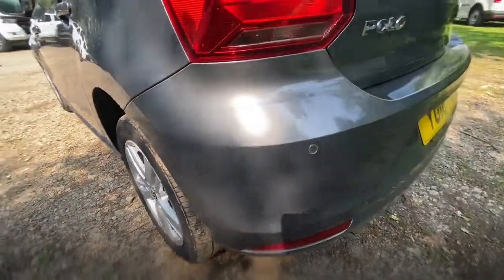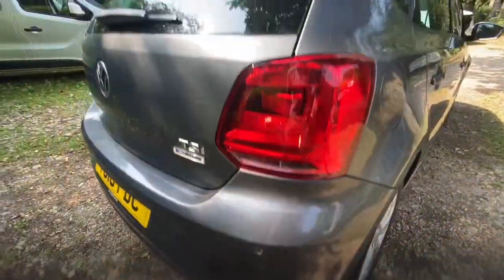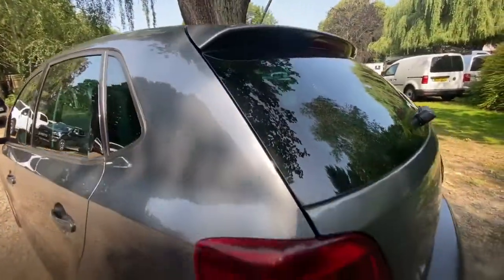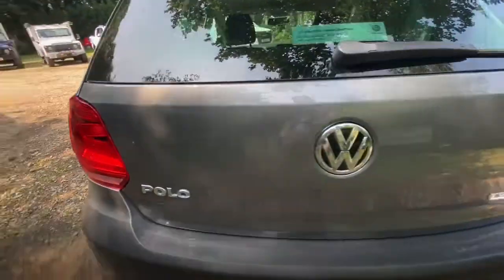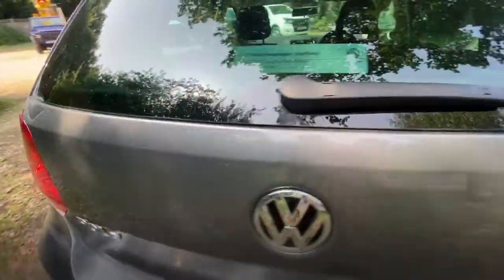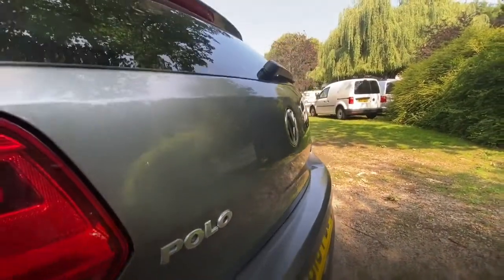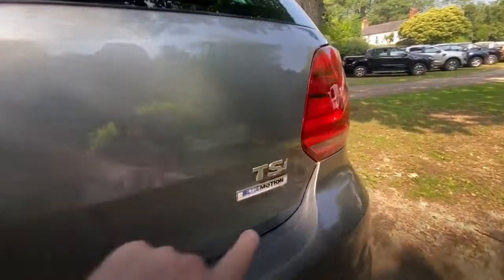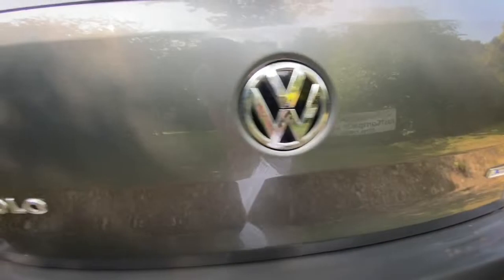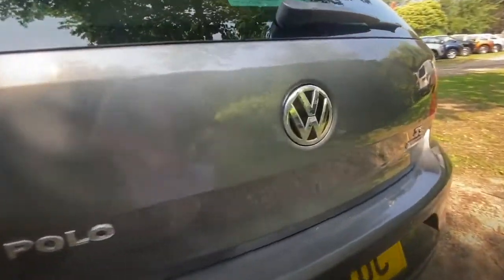Just have another quick pass, make sure we've not missed anything. No, it's nice and clean. The tailgate, boot, whatever you want to call it, is really nice and clean. And the paint's fantastic. The only thing I've just noticed is the eye's missing on the TSI. So nothing at the end of the day, it's a really easy part to replace.